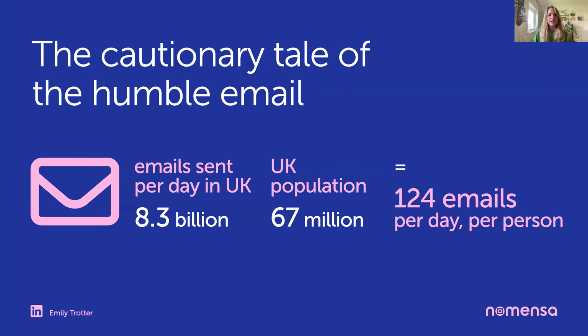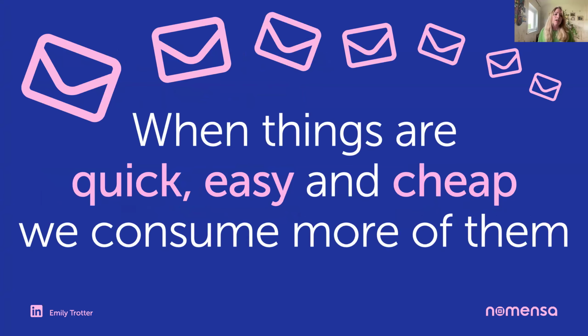Emails were seen as an efficient replacement for physical letters, saving resources across the paper supply chain and the delivery chain. But with 8.3 billion emails sent per day in the UK, that's 124 per person per day. The unintended consequence of that increase in efficiency of resource use has led to this going way beyond swapping writing a letter for writing an email. The average person isn't going to be writing 124 letters per day. So that's a simplified example of the rebound effect. And in simpler terms, when things are quick, easy, and cheap, we consume more of them.